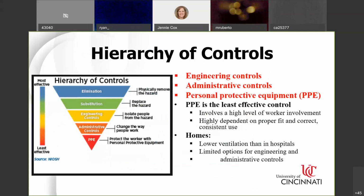When you're thinking of protecting your workers, this diagram is from the National Institute for Occupational Safety and Health, and there are control strategies on how to protect workers. When we think of engineering control strategies, we're thinking of ways to isolate people from the hazard. Administrative control strategies would be to change the way that people work. And last, which is the least effective control strategy, is personal protective equipment. The reason it's least effective is usually because it's a high level of worker involvement. We really are counting on the worker to wear the equipment effectively, properly, and consistently, and for right now, whether or not the person has enough of the PPE in supply.